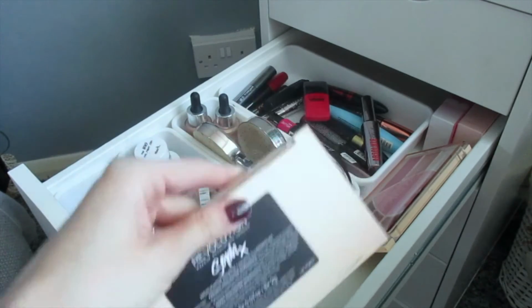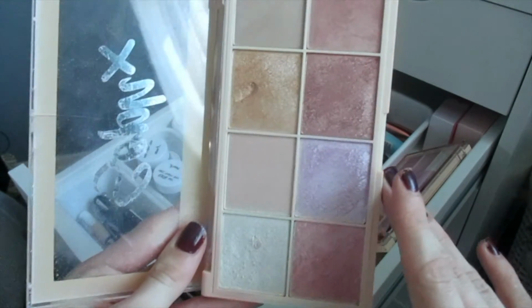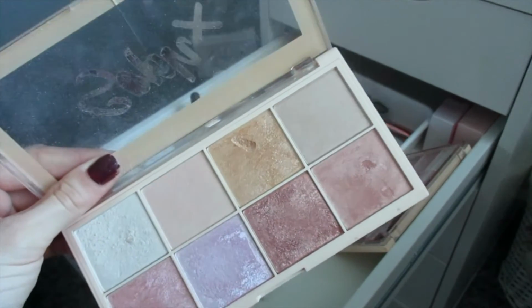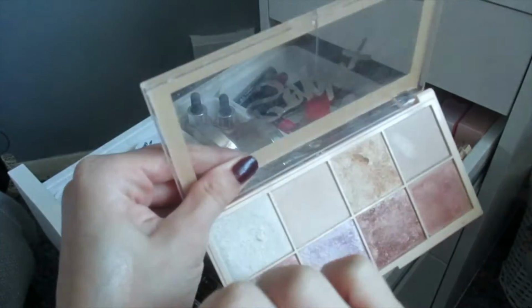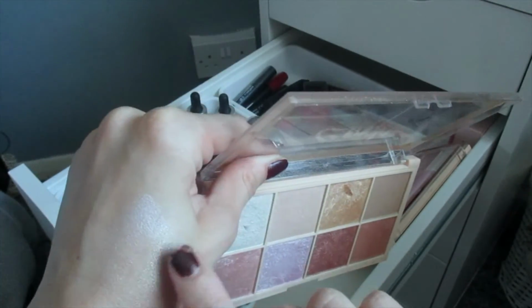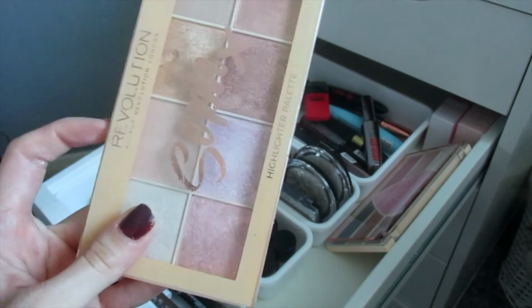And then I also have my all-time favourite highlighter, which I'm using today, and that is the Sophie X palette. I've already broke it, but oh well. You get 8 shades in this, and I tend to use these two the most, this one and this one. It is just a stunning palette, and this is only £8, and to get 8 shades for £8, and they are so pigmented. I mean, just wow. I absolutely love these highlighters. It's my all-time favourite highlighter palette. So I need to get another one of these for backup, but I'm not going to run out anytime soon.